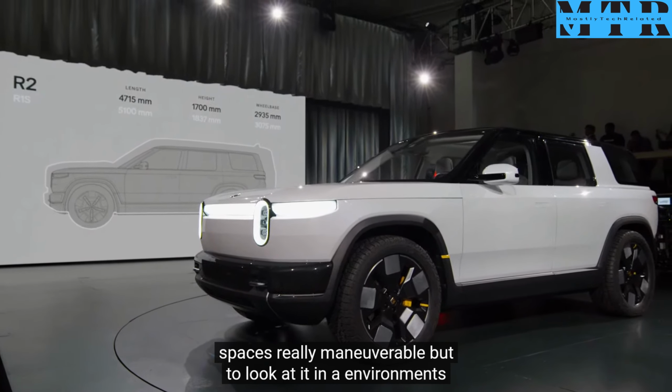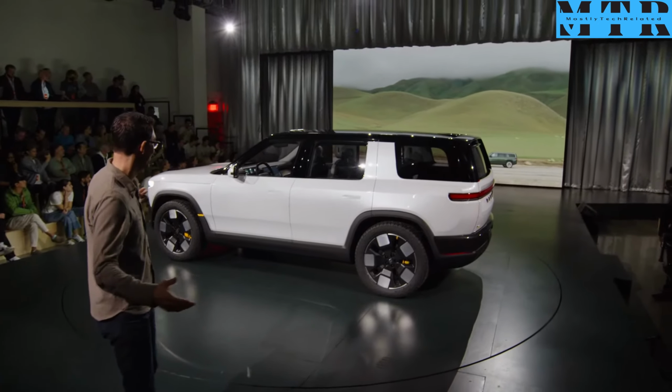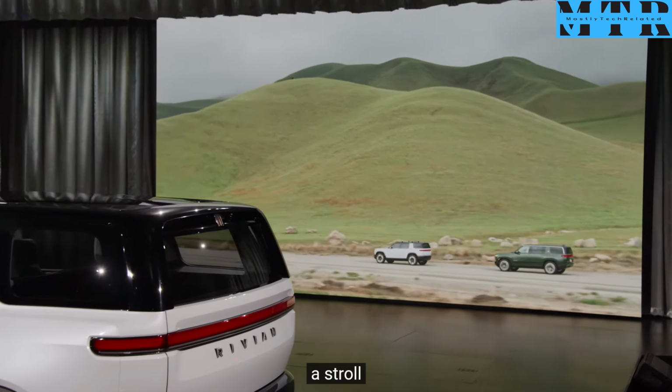But to look at it in a driving environment is really helpful. So we'll show you it here next to an R1S. It looks awesome. It looks like just two family members out for a stroll. I love that.